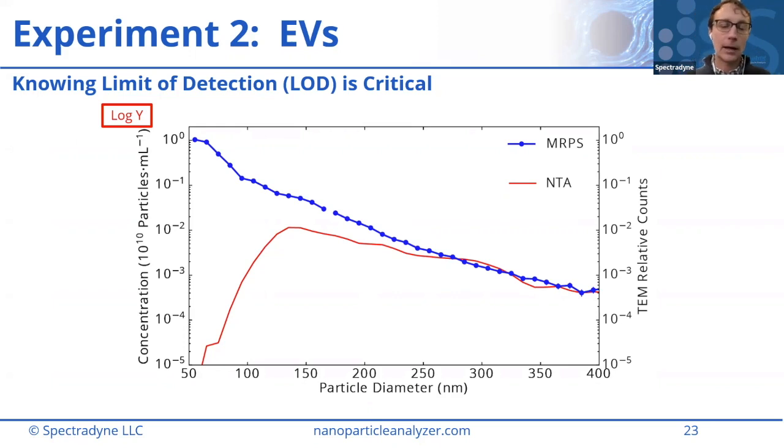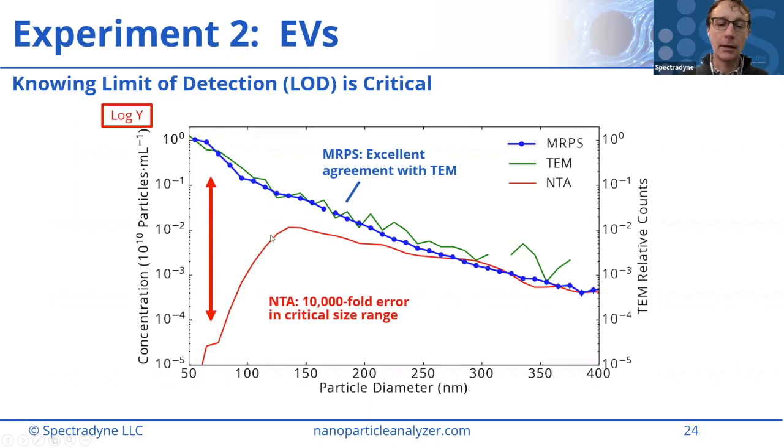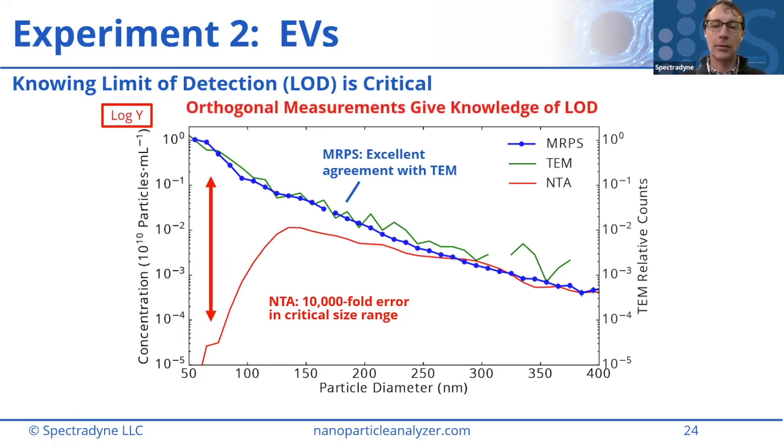So what's going on here? Well, luckily down the hall, we have a TEM that we can take the sample to. And when we do the analysis of the size distribution by TEM, which is the gold standard, we see excellent agreement between the MRPS and the TEM measurements. So what's happened, now with hindsight, we can see that the sensitivity of the NTA method to these small particles in this polydispersed sample rolls off at smaller diameters. And ultimately, in the critical EV size range, it can be as large as 10,000-fold off in concentration. Remember, it's a log scale here on the y-axis. So this just emphasizes that orthogonal measurements give important information about our other methods and about what's really in the sample.